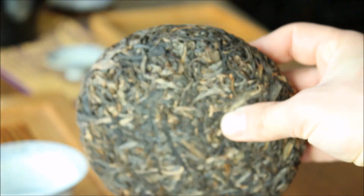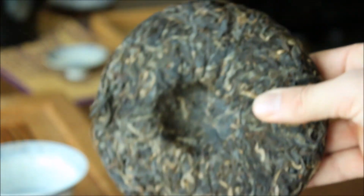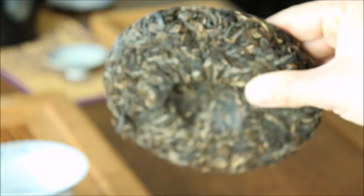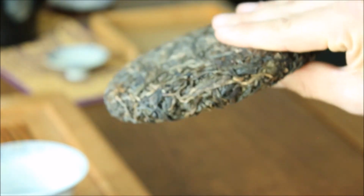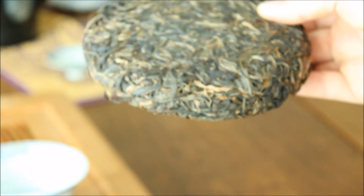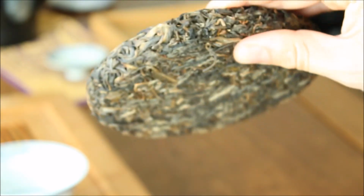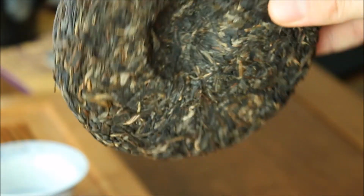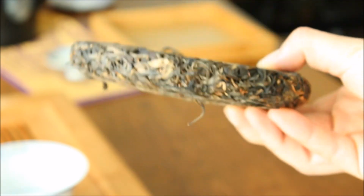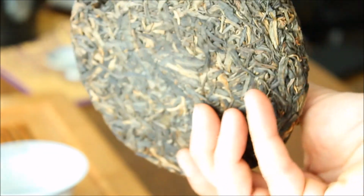Alright, here we go. So, these leaves, quite dark now. This is a 2013 cake, so we're talking 4 years old. Now, the magic word coming up, Gushu. This is Gushu, so material over 300 years old. It really is a stunning tea. I was so happy to try it, and I was a bit disappointed when he said, look, you can only have 9 cakes, it's all I have and that's it. But I had to get it in.